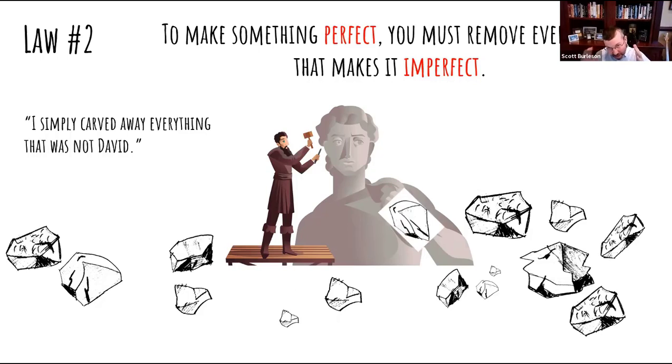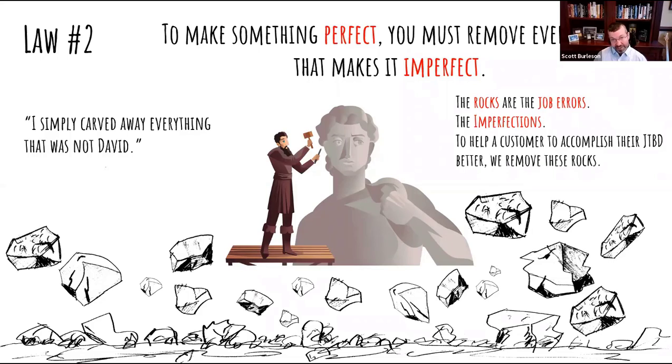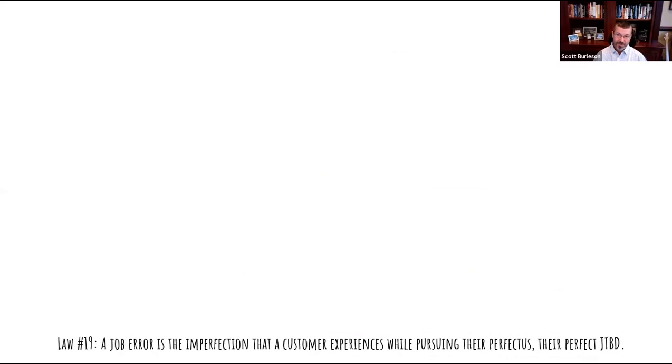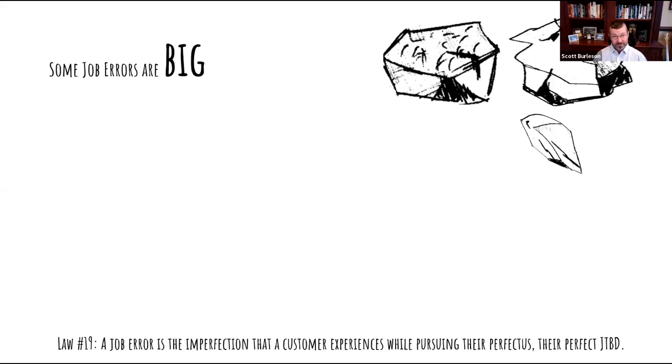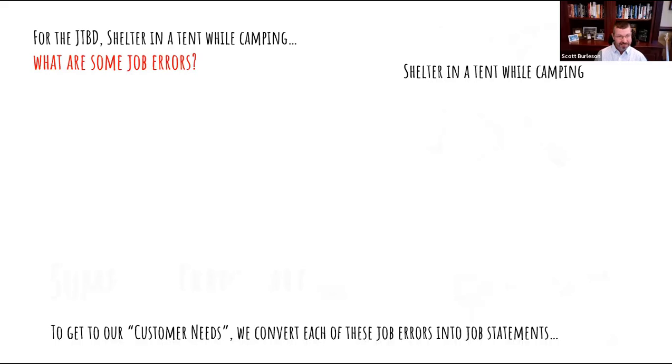This is what I want you to keep in mind when we think about how we help a customer get a job done, because it's their objective to accomplish that job as well as they can. We'll even say as close to perfection as we can get. So these rocks, these are the job errors. These are the imperfections to help a customer accomplish their jobs better. Now, some job errors are going to be big, the big ones. Some job errors are going to be small.